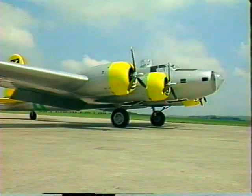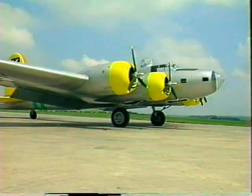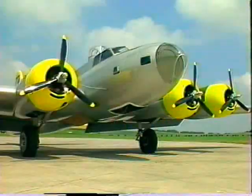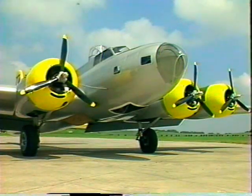It has bomb release and differential braking on the rudder so that we can keep it straight on the runway. The airplane is really quite a nice airplane to handle. There's a lot of time spent on something like this, a lot of hours, but no real problems at all. Initially on an airplane like this, I get out here by myself and run up and down the runway doing some taxi tests and just a gentle ease off the ground, put it back down.